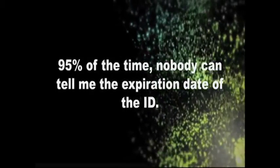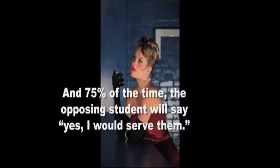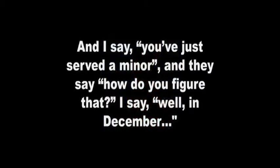95% of the time, nobody can tell me the expiration date of the ID. Or I like to find a student who will be 21 this year, but is not 21 yet, and 75% of the time, the opposing student will say, yes, I would serve them. And I say, you just served a minor. And they say, how do you figure that? I say, well, they'll be 21 in December. You've got to check an identification closer.